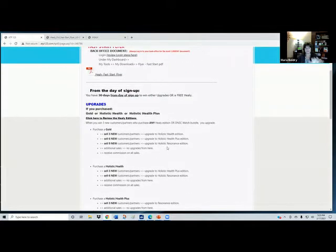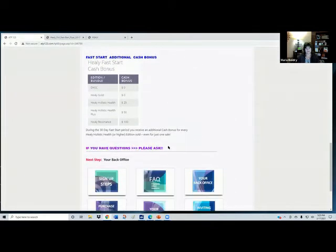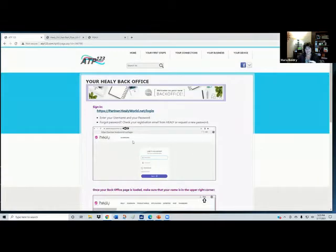Okay, this is spelled out pretty good, and you can find your PDF here. And then really quick, I want to show on the next one, the next button, your next step will be to go to your back office. That's the third button. This shows you how to get to your back office.